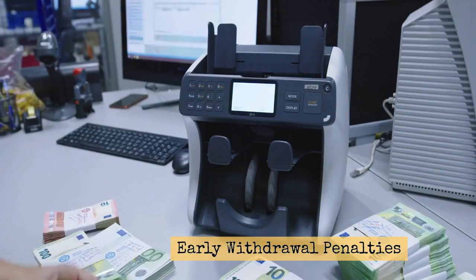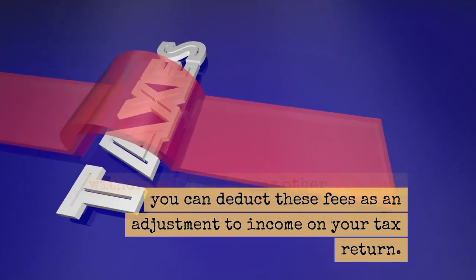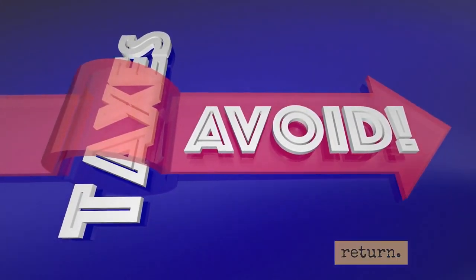16. Early withdrawal penalties. If you face penalties for early withdrawal from CDs or other savings, you can deduct these fees as an adjustment to income on your tax return.